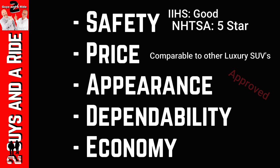Dependability, it is a Mercedes-Benz. I think, you know, they had a rough patch there in the early 2000s, but their dependability has certainly improved. So I would give that a high score, being that it's a Mercedes-Benz. Economy, 22 city, 27 highway. Again, right in the mix with other mid-size SUVs like this.